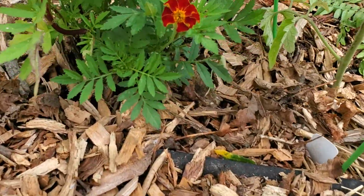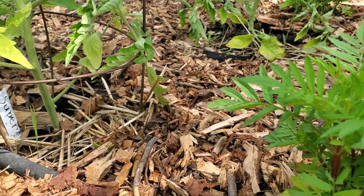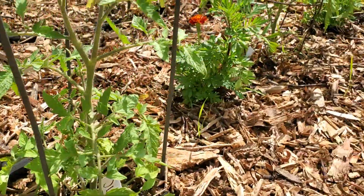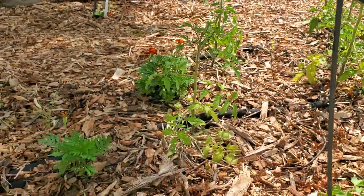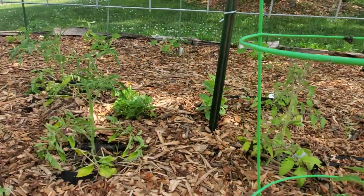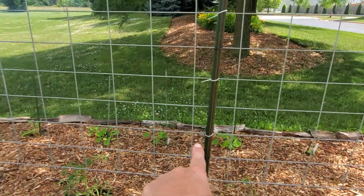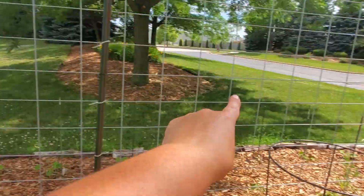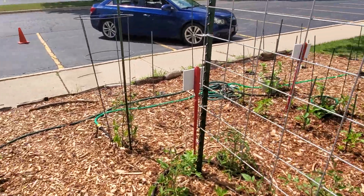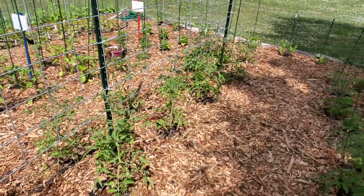We also planted a bunch of marigolds between all of our tomatoes because they do ward off pests. So we put marigold here, marigold there, marigold there, some marigolds over here, just to ward off the pests, which are nice. And then we put zinnias near every post stake. So like this post stake, that one there, there's zinnias down at the bottom, to just bring some beautiful color to the garden. There's more marigolds right there.